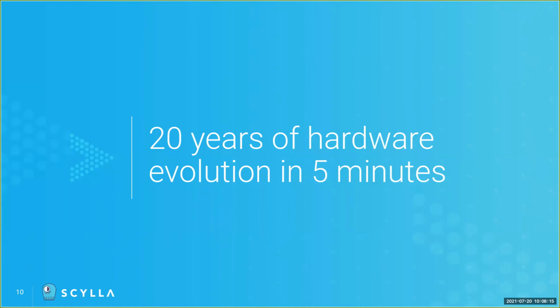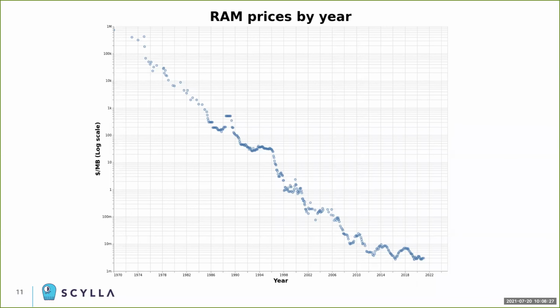So now that we understand how databases are built, let's understand what happened in the last 20 years in terms of hardware evolution. What happened to the hardware since the days that we designed this architecture until today? Okay, so this is a graph of RAM prices and RAM size. So it's basically a log-scaled diagram that shows you what happened to RAM prices per megabyte. And you can see that it's basically an exponential drop. So in the last 20 years, we've seen the prices drop by a factor of more than 1,000. So it's like a huge drop.